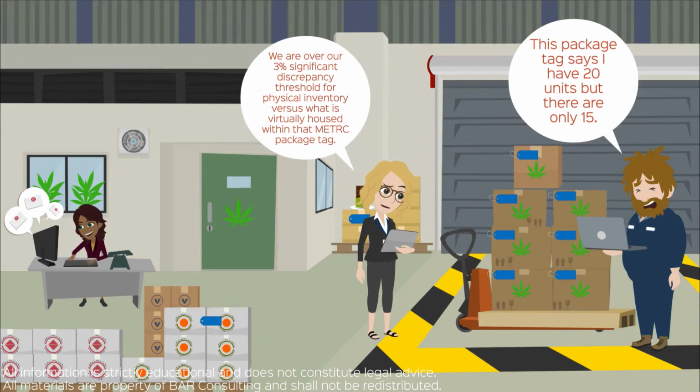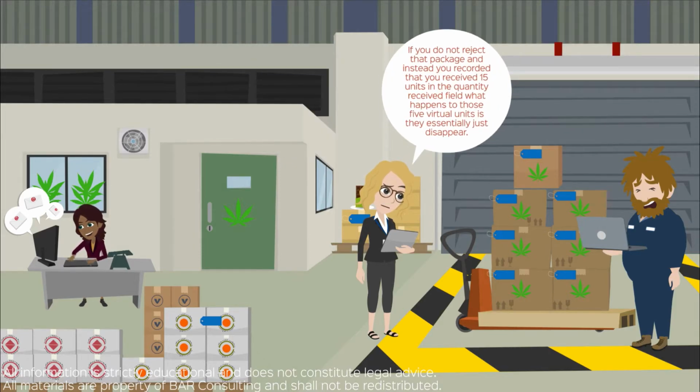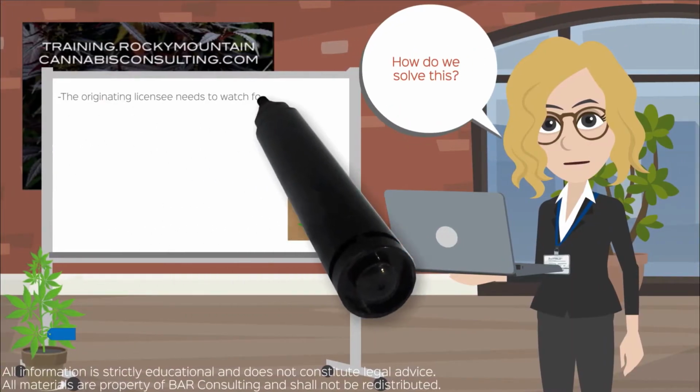Well, we are already over our 3% significant discrepancy threshold for physical inventory versus what is virtually housed within that Metrc package tag. If you did not reject that package and instead you recorded that you received 15 units in the quantity received field, what happens to those 5 virtual units is they essentially just disappear. They do not retroactively go back into the parent tag in the originating licensee that created the child tag for your shipment.